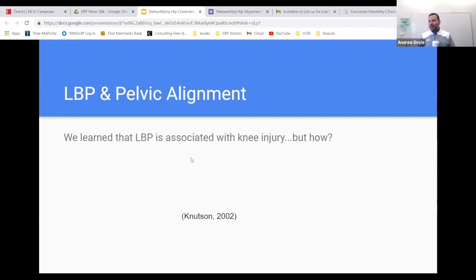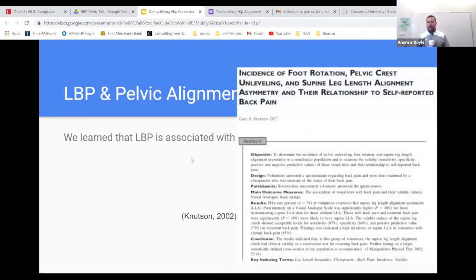All right. So we learned that low back pain is associated with knee injury, but how? Okay. So a couple of things here, and this is really basic level, and you're going to be like, well, duh, Andrew, yeah, we kind of know this. Okay, well, let's start doing something about it. So there is an incidence of foot rotation with pelvic crest leveling that we need to take account for, that also says that there's a relationship with back pain.